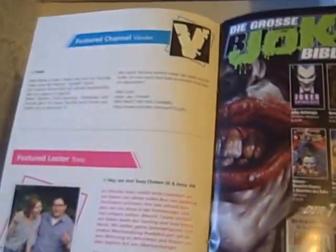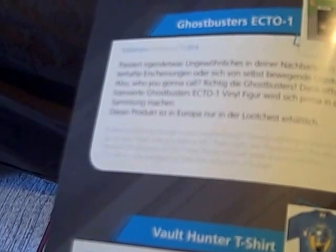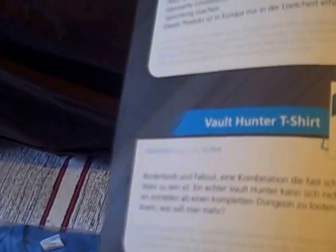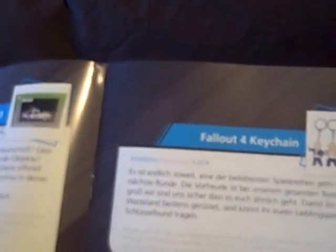And see, there's multi-language as well, multilingual. They're mentioning the unboxing contest that nearly every box has so far. Featured looters, lots of adverts there. Right. And so our information, Ghostbusters Ecto 1, officially licensed, is only available for Lootchest customers in Europe. I think that means it could be available elsewhere. The Vault Hunter t-shirt, so it's Borderlands and Fallout. So there we go. I don't think there's a theme to these. And the Fallout 4 keychain.